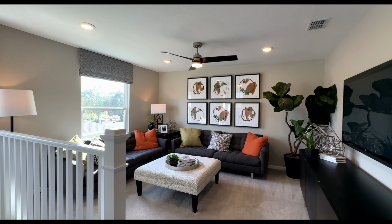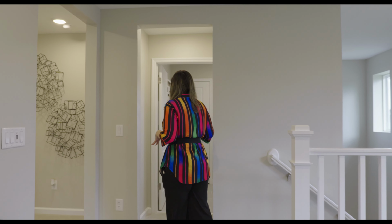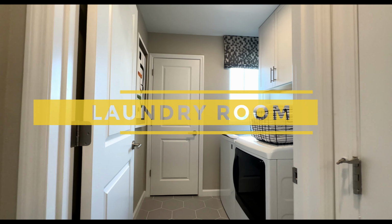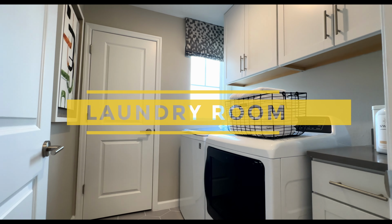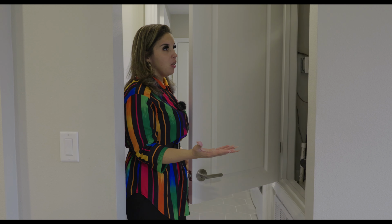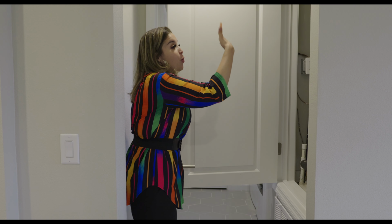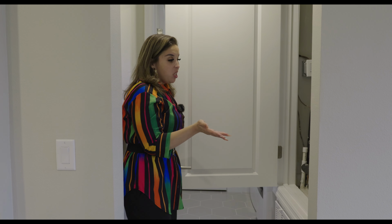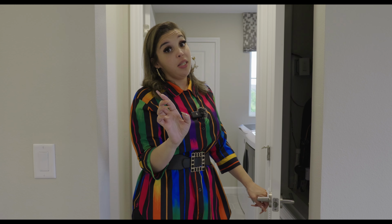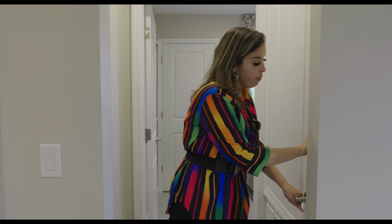So this is the loft, but let's go this way. So we have the laundry room over here. We also have this door, which I know a lot of people like to see behind the closed doors. So behind closed door number one, yeah, that makes sense. We have the HVAC system. So it's just the HVAC, nothing special. Well, it is special. You definitely want AC in Florida. So it's all central air and heat.